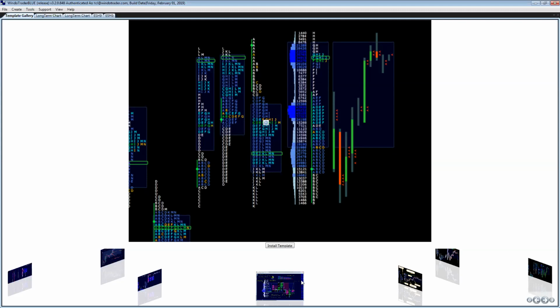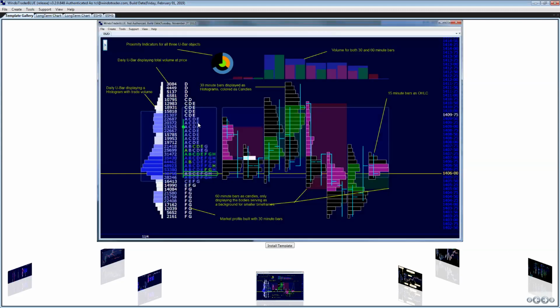Okay. I was going to show one more chart here. Go ahead. Here's an example, a very complex chart. We have a histogram, which is session volume, market profile, and then we have 60-minute candles, two volume histograms for 30 minutes each inside of the 60, and then we have two 15-minute open, high, low, close bars for each one of the 30-minute periods. So we're three layers deep.